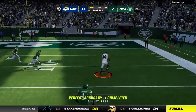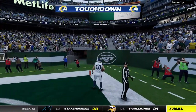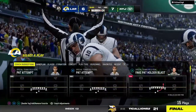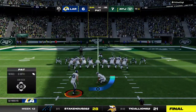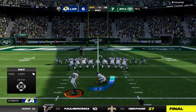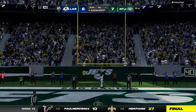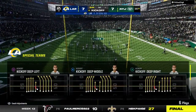Now they're setting up the wide receiver screen here on the right side. Touchdown! Cooper Kupp, his 9th touchdown of the season. And the Rams respond to that opening drive touchdown with one of their own. Now the try here for the extra point. It's up and good. So these teams match touchdowns here in the first quarter, and we're tied 7-7.